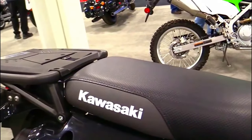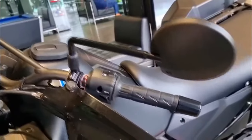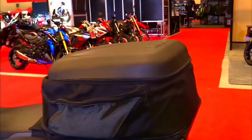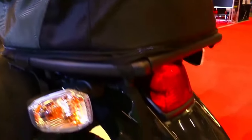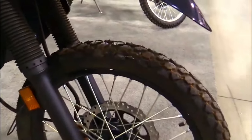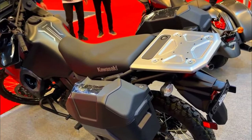The KLR650 Adventure is equipped with a number of standard features that make it ideal for adventure touring, including a large fuel tank with a capacity of 6.1 gallons, which gives the KLR650 Adventure a range of over 300 miles. A luggage rack and pannier mounts, which allow riders to carry a significant amount of gear. A 12V power outlet, which can be used to power electronic devices such as GPS units and phone chargers. A skid plate, which protects the engine and other vital components from damage when riding over rough terrain. Hand guards, which protect the rider's hands from wind, rain, and debris.